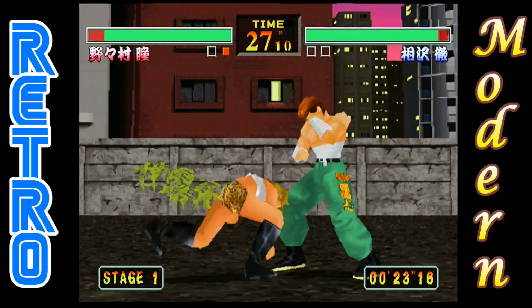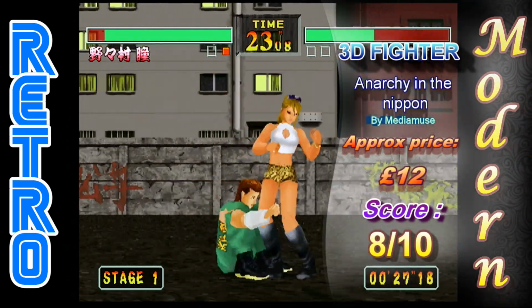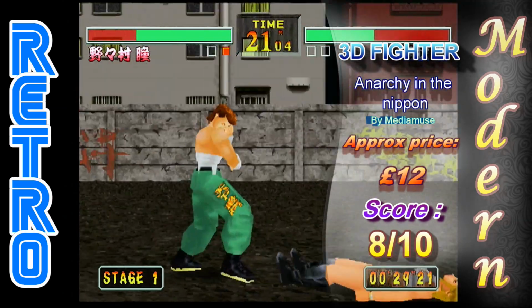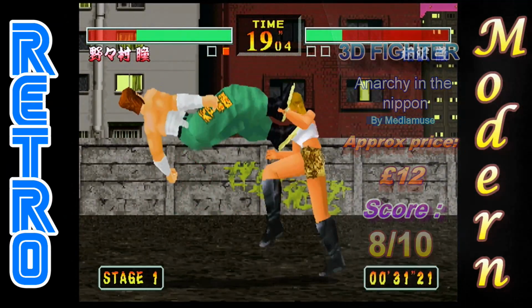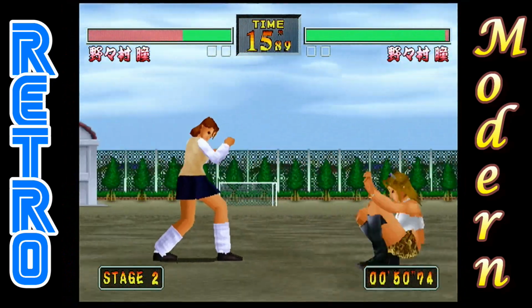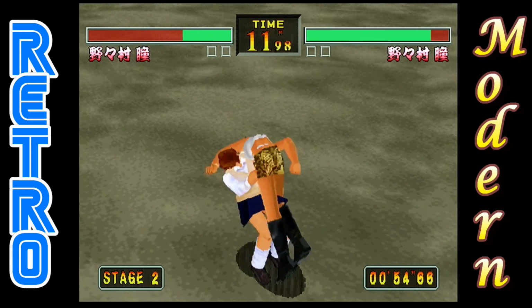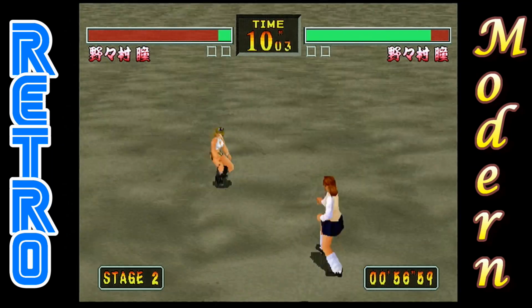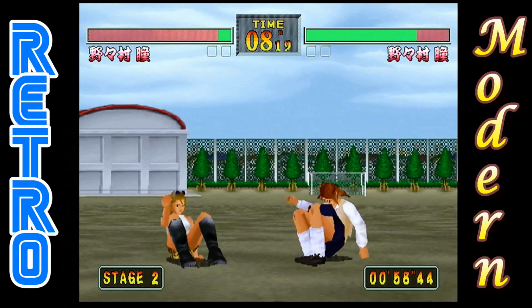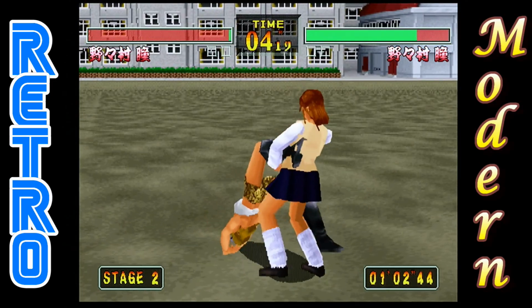Anarchy in the Nippon is a 3D fighting game developed by Media Muse and was released in 1997 for the Sega Saturn. It plays very similar to Virtua Fighter 2, as Media Muse was comprised of ex-AM2 developers. The game even features 4 real-life Virtua Fighter tournament players. Graphically, the characters look good and the backgrounds are excellent. Gameplay-wise, it's all about close combat. There's no jumping button and you can't get too far away from your opponent.